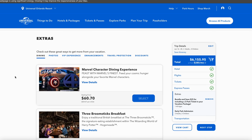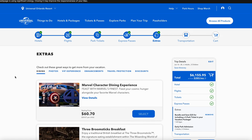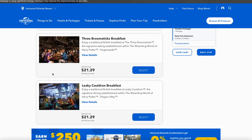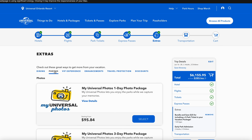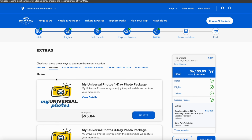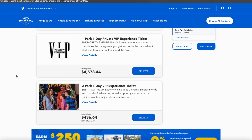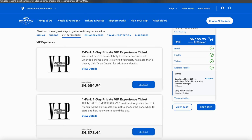All right, now here's all the extra stuff you can do. And none of it's discounted really, but it does give you the option to add on extras as far as Marvel Character Dining Experience, Three Broomsticks breakfast, Leaky Cauldron, all that stuff you can do. You can do add-on photo stuff from their photos. You can do a VIP experience. So if you really wanted to go crazy on this trip and have, again, an insane guide where they guide you, you can do the one where you can do both parks, 1 day private VIP experience ticket, which is basically where you meet up with the Universal expert and they do whatever you want for the entire day.